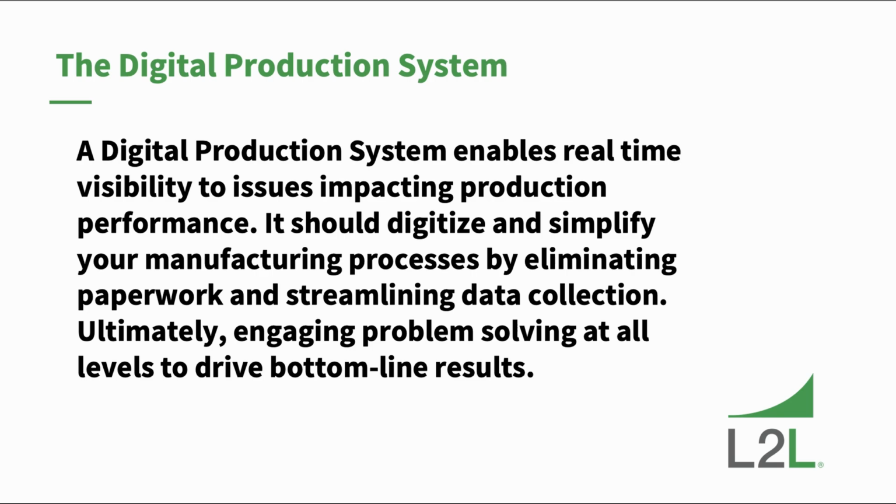And ultimately, what it should do is engage your employees in problem solving and drive those bottom line results, because they understand that through that problem solving, they're going to be able to help the company drive those bottom line results. That should happen all in a digital format.